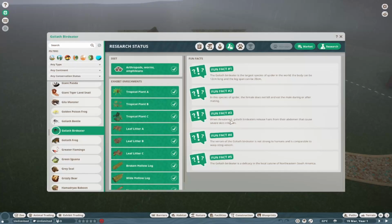Fun fact 3. When threatened, the Goliath Birdeaters release hairs from their abdomen that cause severe skin irritation. Because tarantulas are either New Worlds or Old Worlds. Those are 2 categories. The New Worlds have hairs, and they can flick them, which is exactly what Fun Fact 3 is. And the Old Worlds, they do not have hairs, and they cannot flick hairs, of course, because they don't have them. But instead, they will be more defensive or aggressive.